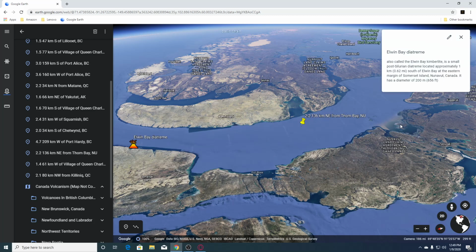It is a small post-Silurian diatreme located approximately 1 kilometer or 62 miles south of Elwyn Bay at the eastern margin of Somerset Island, Nunavut, Canada. It has a diameter of 200 meters or 656 feet.